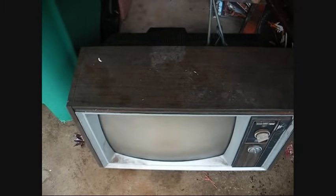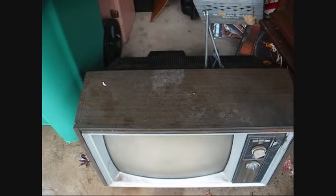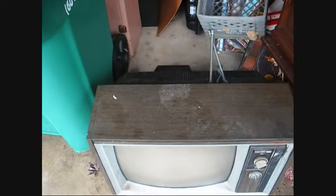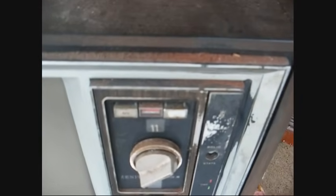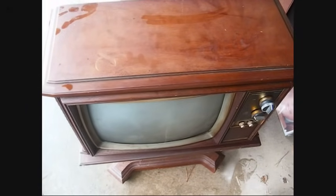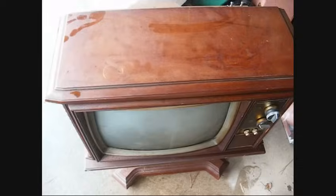Also in that upstairs part is this 19-inch Zenith Chromacolor 2. I think this is an earlier version from about 74 or so. It's in real crusty condition too, and you can tell by the wire around the volume knob this one's had a ton of use. And then the final set that I brought home is this 1972 Magnavox 19-inch color set.